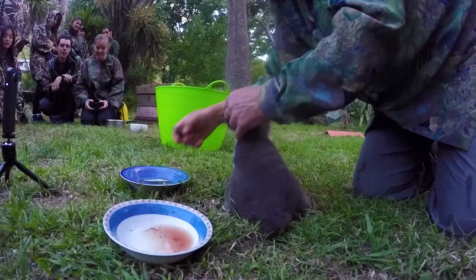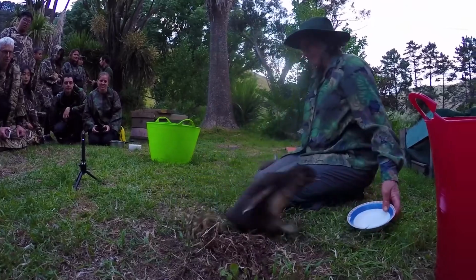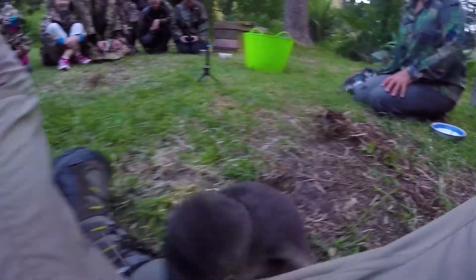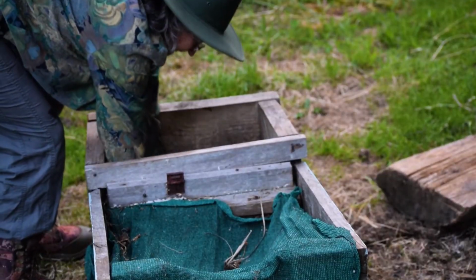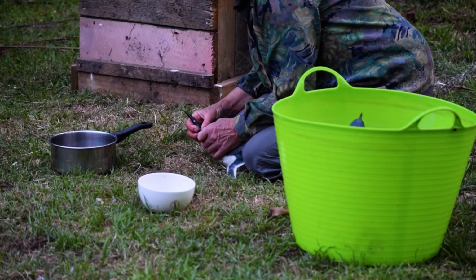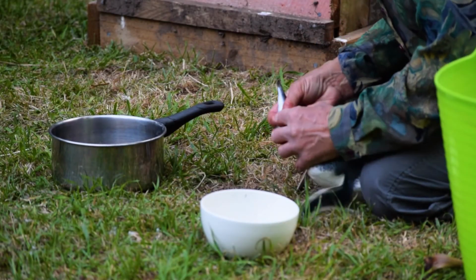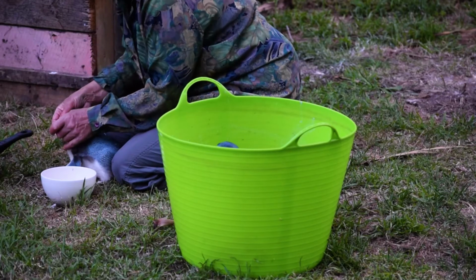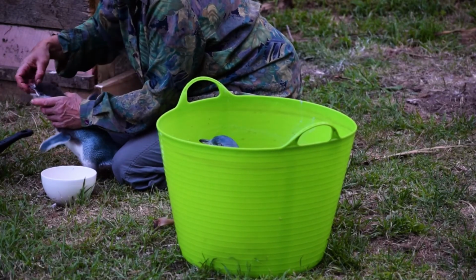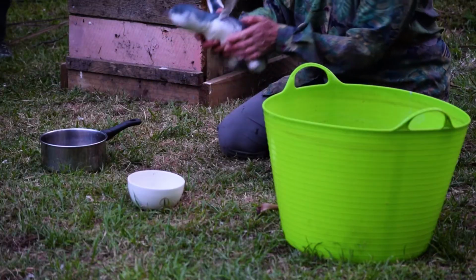When it comes to feeding time for the little blue penguin chicks, they're going crazy, they're super ravenous, and they're causing a lot of havoc trying to get those anchovies. But these chicks right here are going to be staying here a little while longer in the rehabilitation center. When the chicks start to reject food, that is when you know they are ready to be released back into the wild. And the guides here at Pohatu Penguins have a couple of chicks ready to be released, so we're going to be checking those out now.